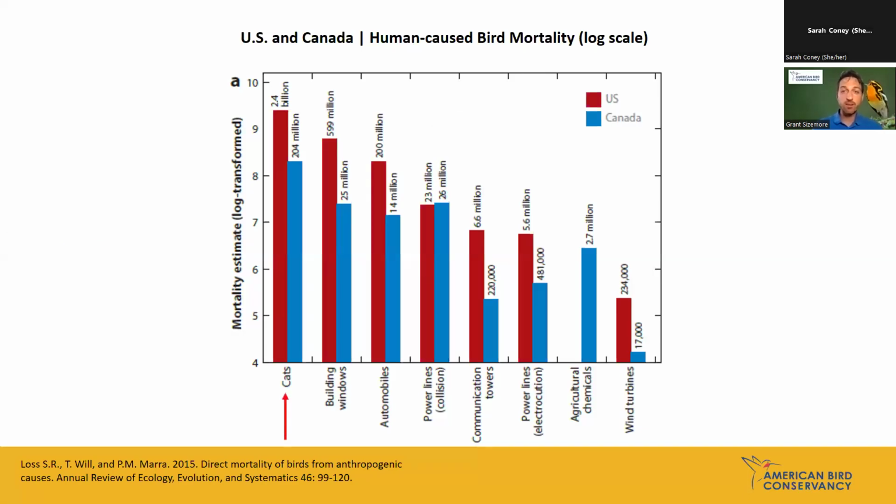And so how does that large impact stack up against other human-caused impacts in the United States and Canada? And you can see it adds up to a lot. This is from a study that reviewed various direct sources of human-caused bird mortality. So that excludes climate change, it excludes habitat loss and degradation. But among the direct human-caused bird mortality sources, cats were identified as number one, both in the United States and Canada.